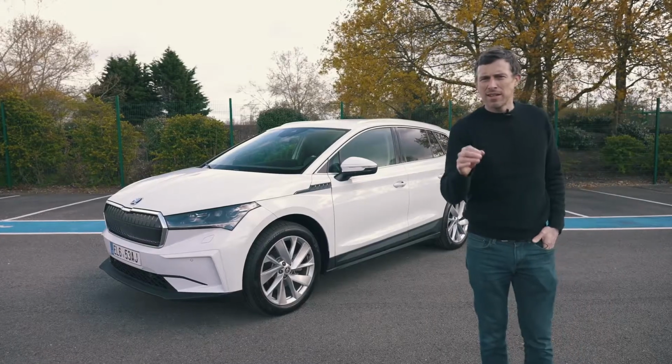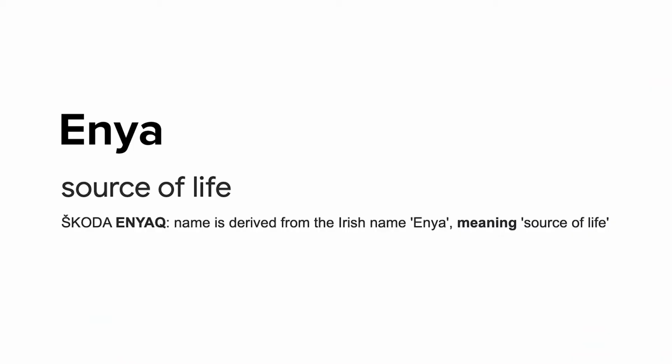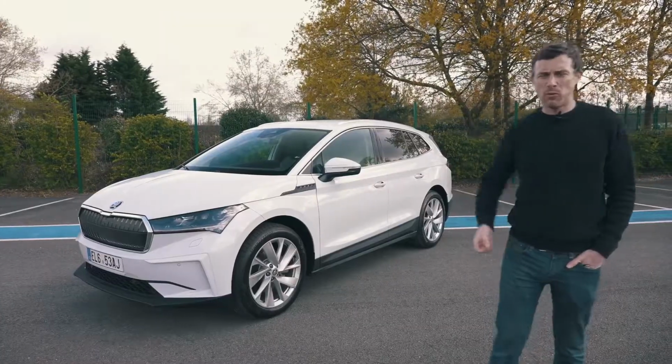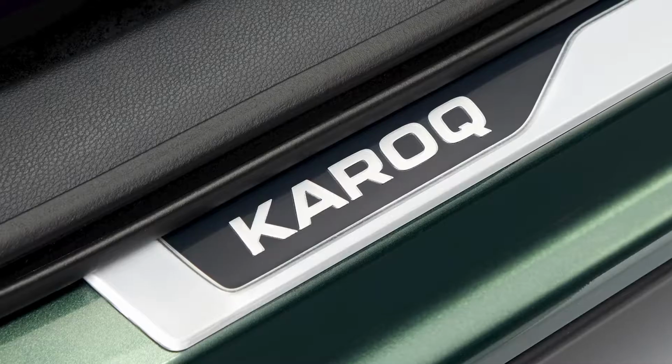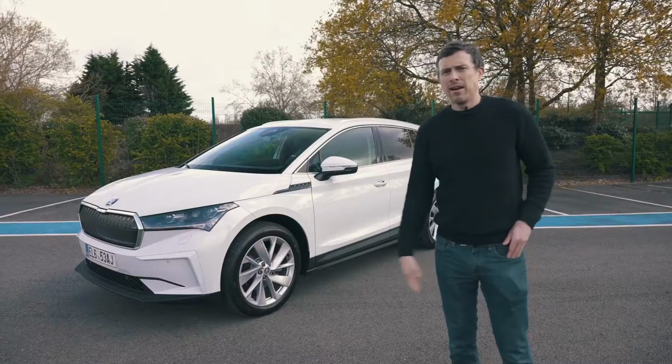First thing I'm going to tell you, though, is where the name comes from, Enyaq. Well, it's from the Irish female name Enya, which means source for life, which is obviously appropriate with an electric car such as this, darling. And then Skoda's that usual thing where they whack a Q on the end of the name for every SUV they do. So Kodiaq, Karoq, Kamiq, and Enyaq. You get it?